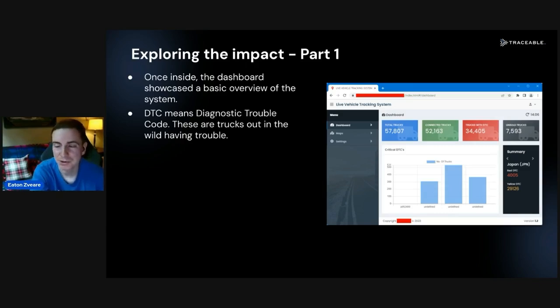The dashboard showed you a simple overview of the number of trucks and how many are having trouble. It turns out that in this case, a lot are having trouble, unfortunately. But that doesn't mean they're broken down. That just means they have a DTC code, which could be something benign, like topping up engine oil, or it could be a breakdown. So just because you see 34,000 trucks here in the red doesn't mean they're broken down. It just means it's probably time for their next service appointment.